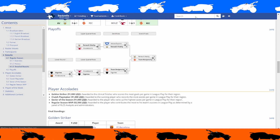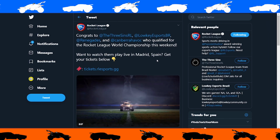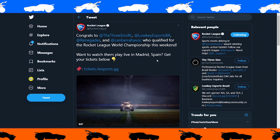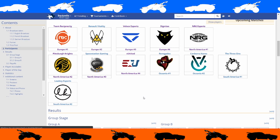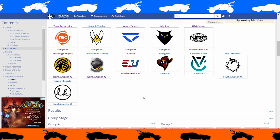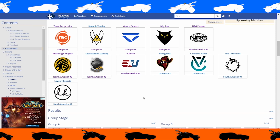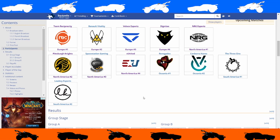And then we have a tweet from Rocket League on November 19th saying congrats to the 3 Sins RL, Loki Esports, Renegades, and Canberra Havoc who qualified for the Rocket League World Championship this weekend. Want to watch them play live in Madrid, Spain? Get your tickets below. And if we look on Wikipedia, we can see the teams that are qualified for LAN are Reciprocity, Vitality, Veloce, and Dignitas from Europe, NRG, Pittsburgh Knights, Space Station, and E-United from North America, Renegades and Canberra Havoc from Oceania, and the Three Sins and Loki Esports from South America.